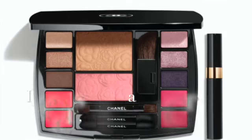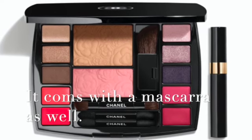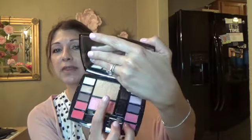Okay, so here is the beautiful Chanel. Let's see what it looks like. I'm kind of excited. I don't even know how to open it. Okay, I'm really excited about this. Oh my goodness. Okay, you guys, this is so pretty. Look at this travel kit. The two bottoms on this side and this side are lipstick. This one is blush, that one's bronzer, and the rest is eyeshadow.